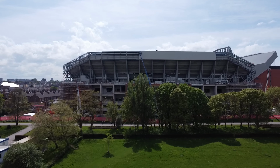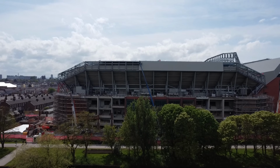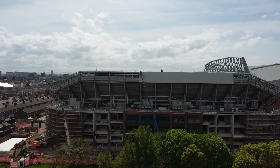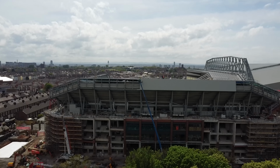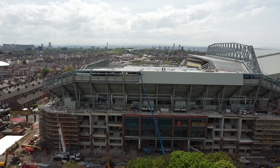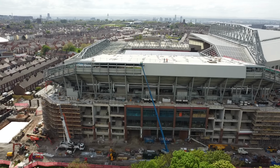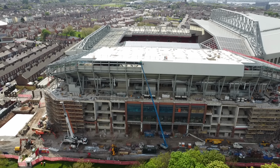Hi there, today we are back at Stanley Park to give you a little update on the Anfield Road stand expansion. We've just finished our live stream and we're going to get the drone up in the air and see what's going on, and you'll be able to see things that were pointed out in the live stream from the air. We will be talking you through the video as we go as well.